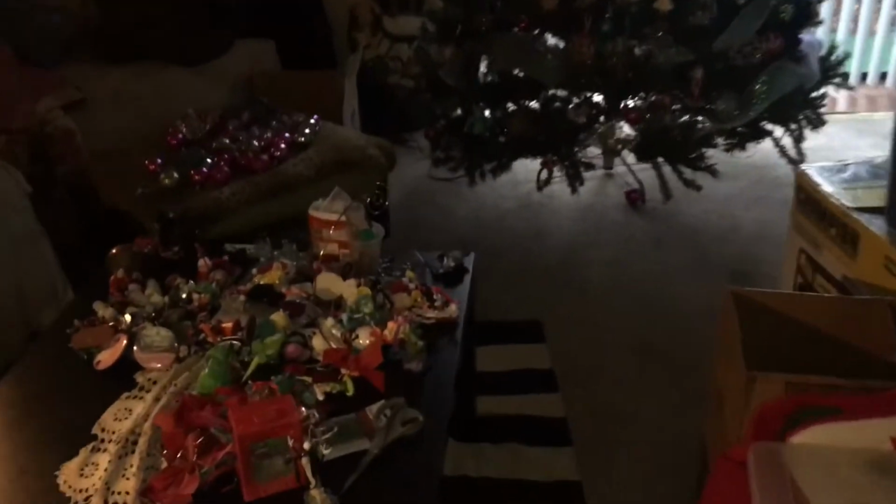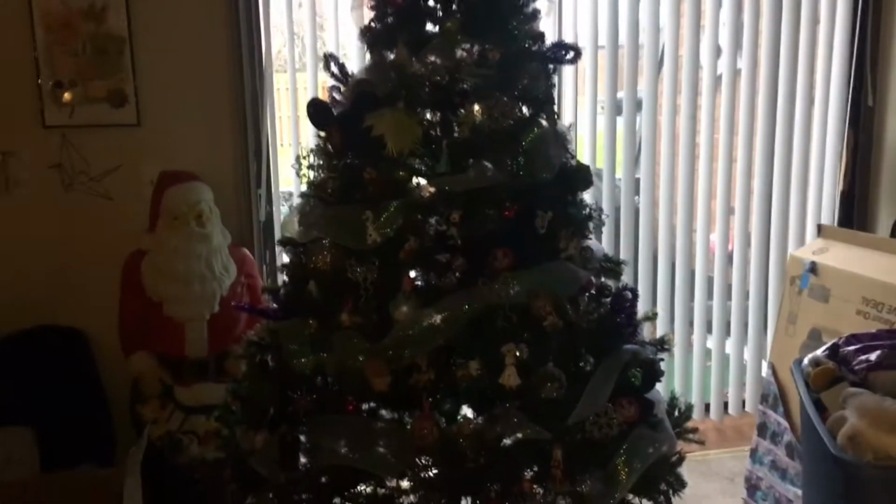So this is what the house currently looks like. And the goal today is to find a home for all these Christmas things and all these ornaments. Hopefully we get it done today.